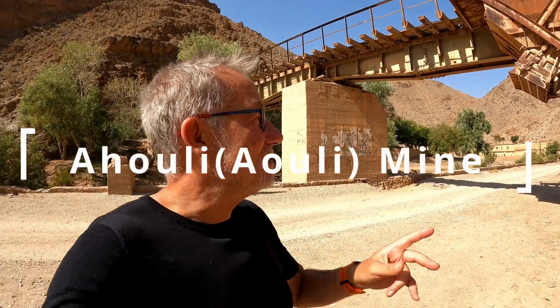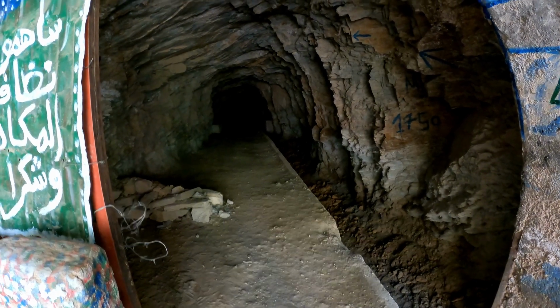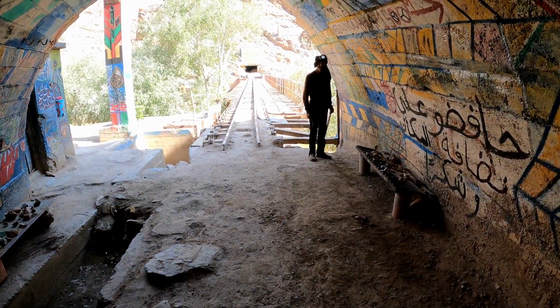Yeah, yeah. And this is the big mine here. Yeah. It's 3 kilometers to go down the mountain. Okay. So we are here at the mine, and there's a big mine here. It goes 3 kilometers into the mountain here. So we'll have a quick look at it. Okay, we'll go into the mine and have a look. So we'll probably not go all the way because there's a miner with a flashlight on.